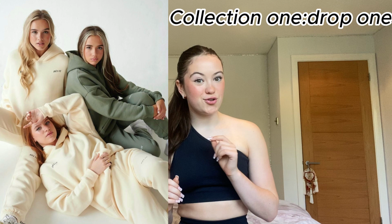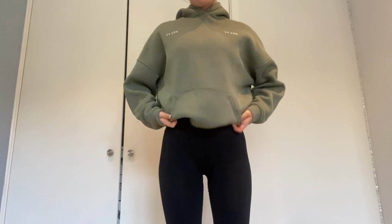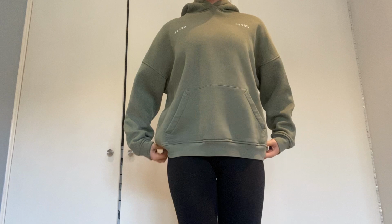First piece of clothing that I have is from their first collection, collection 1, drop 1, and it is their double logoed hoodie in the khaki colour. So it has DÉS VU, their logo, on each of the sides of the hoodie. I think this is actually a really unique way of expressing the logo because you don't really see many brands nowadays putting their logos on both sides of the hoodie.